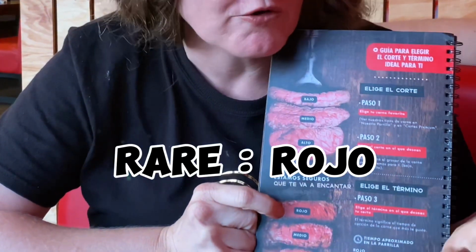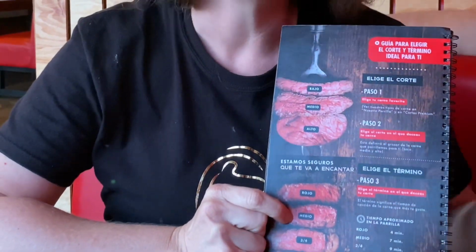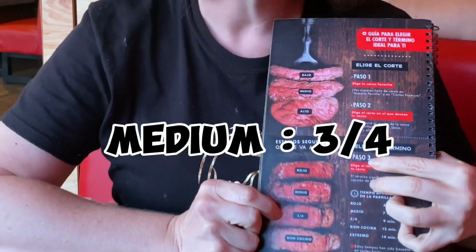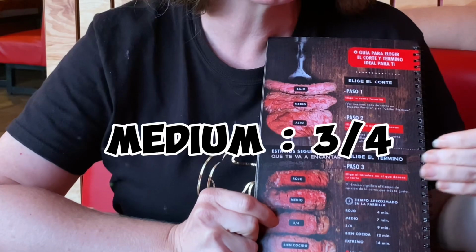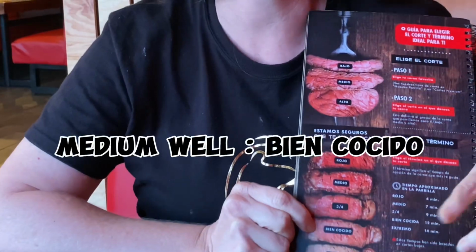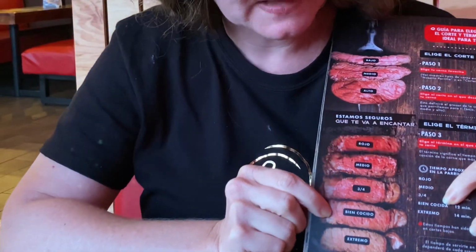And then the other thing that's different when you come to El Salvador and you're gonna order your steak, you can't just translate rare, medium, and well done, okay? Because rare is rojo or red, right? And then after medium rare is medio here. And then medium is what they call 3/4. And then medium well is bien cocido. And then well is extremo. So make sure you take note of that when you're here, so you get the right type of cooking on your steak.